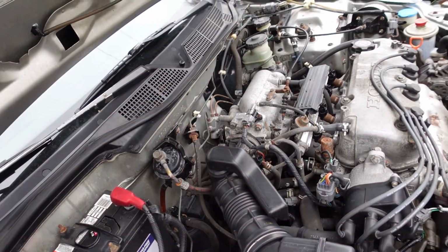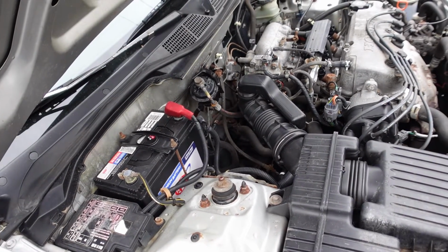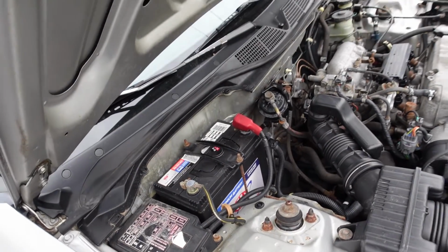Seems like they were ripping this old guy off for a little while on this thing, so it's been unfortunate. That's just how it is. A lot of people sell things that are not needed, especially on these cars. You don't need much.